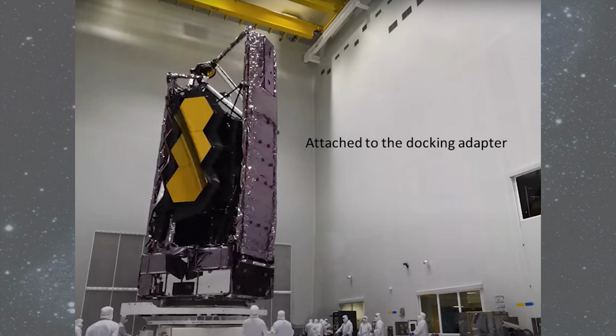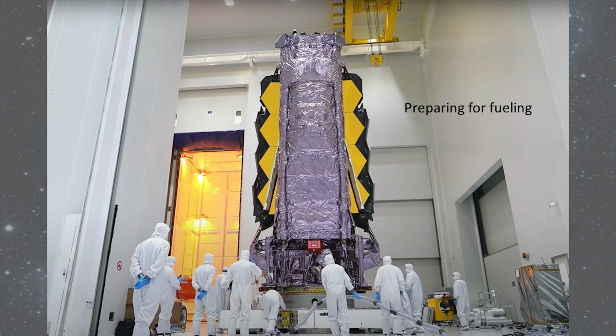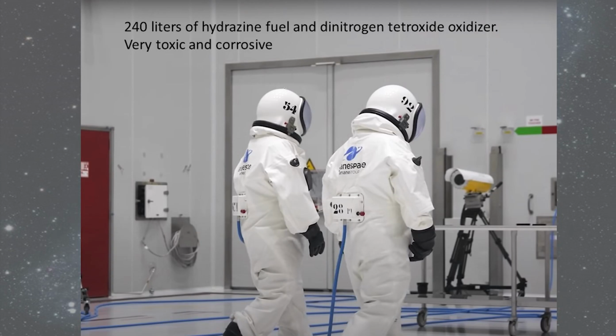But there it is, it's being attached to the docking ring adapter. That's the thing that then gets clamped to the upper stage of the launch vehicle. All right, so then here we are, we're preparing it for fueling. And this is actually a very dangerous process. That's probably the most dangerous part about everything, is putting this hydrazine fuel in the vehicle. If this touches you, it's bad, right? So they literally wear their own spacesuits when they deal with it.